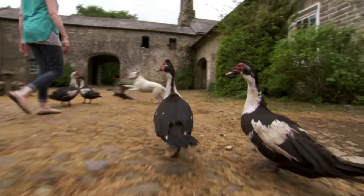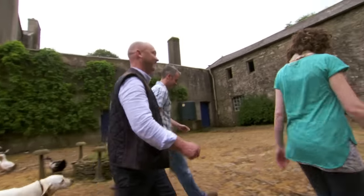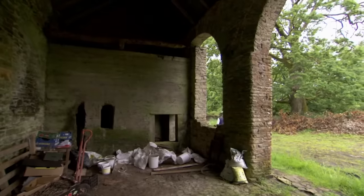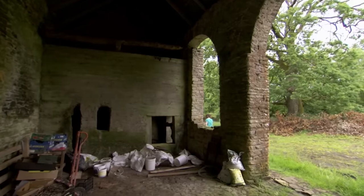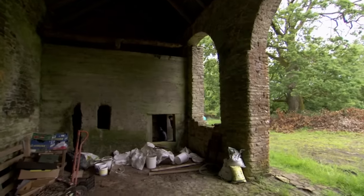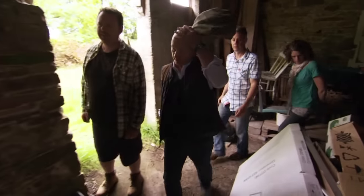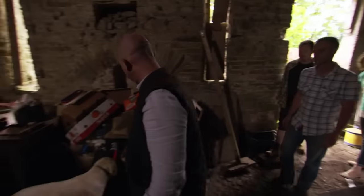Coco, no. Feeling athletic, you can jump through the window. No. Oh, no, I can go through there. Even with my bad knee. There you go. Hello, doggy. What are you doing?